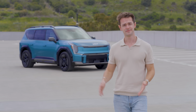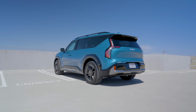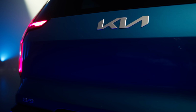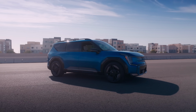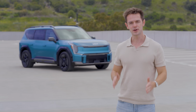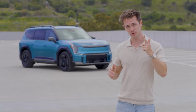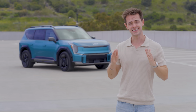So what have we learned? We bought this EV9 because it impressed us so much in our initial round of testing that it won our highest honor Top Rated award. That recognition is a celebration of a great vehicle, but we're just trying to help regular people figure out what car to buy. So we wanted to put it under even more scrutiny and see if it truly holds up and still deserves our endorsement after a full year of hard testing.